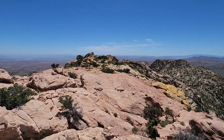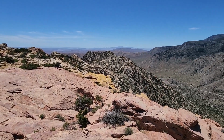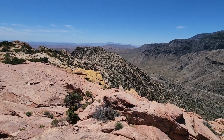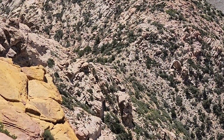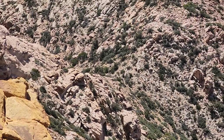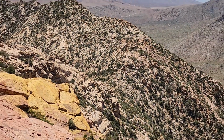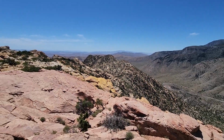But you have to head toward Hollow Rock Peak and then head for this crossover area. And if you look carefully, you'll see there's a little saddle down there. Yeah, it's a descent and reascent, but it's really the only way to get to South Peak from above.